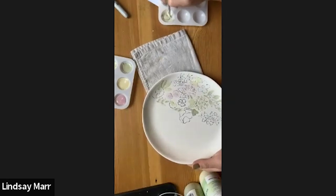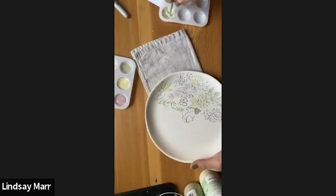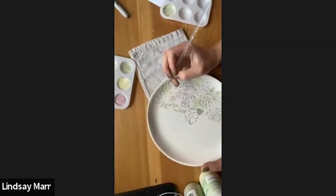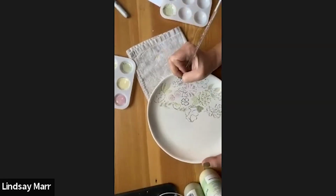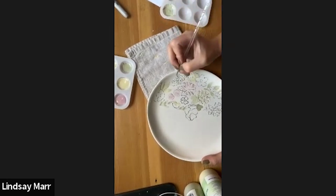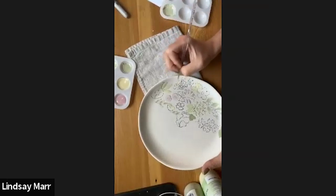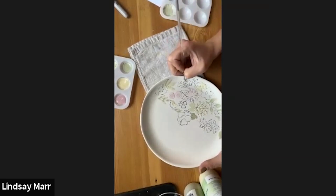How are y'all's turning out? You people that are painting, you can show us or unmute yourself and tell us. I'd be curious if anyone's painting on something other than a plate. This would be really cute on a little animal or something. Ooh, like a little bunny. Wouldn't that be cute? Not much time left to do that, but bunnies can be any time of year, really.